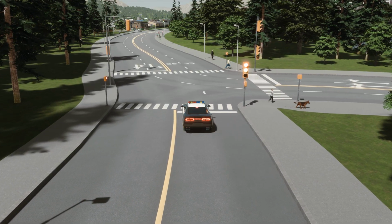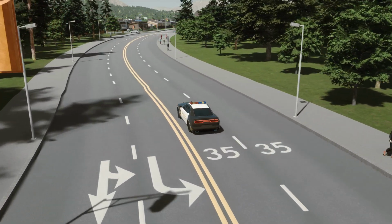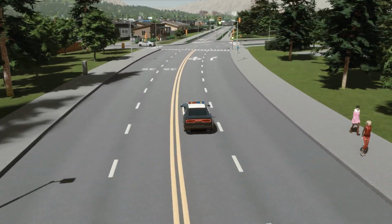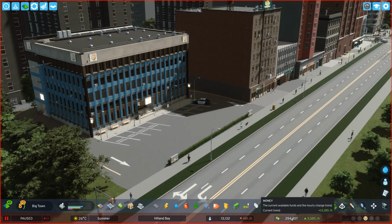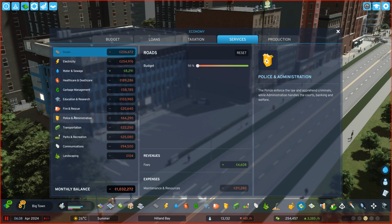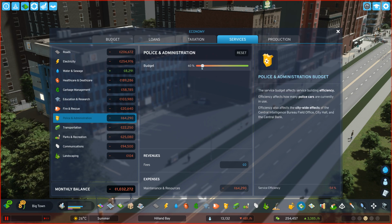Now, adding a new, bigger police station to the city was only part of the fix. We also need to allocate funds to make sure our officers are able to work safely and efficiently at keeping the peace in Hilland Bay. So let's go ahead and pop into our budget, head over to services, and let's see, police and administration, and we're currently set at 60%.